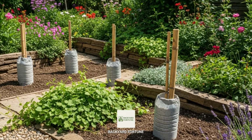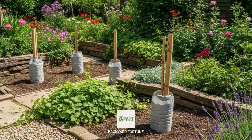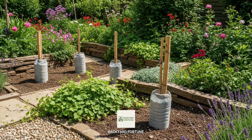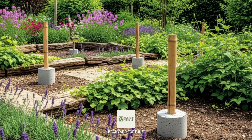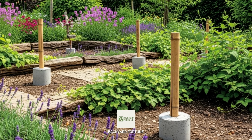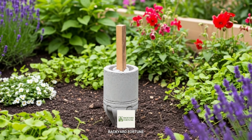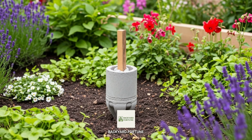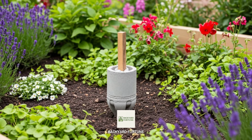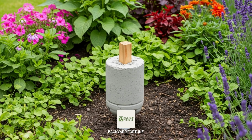In the quiet strength of a garden, some beauty doesn't bloom, it stands. Along the line where soil meets structure, a row of simple bottles rises from the earth, each one filled with concrete and purpose. They hold slender wooden posts steady, forming the bones of a rustic fence that blends naturally into the cottage landscape. The bottles, once light and fragile, now carry weight with surprising dignity.